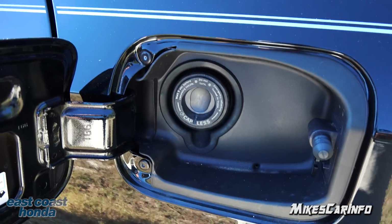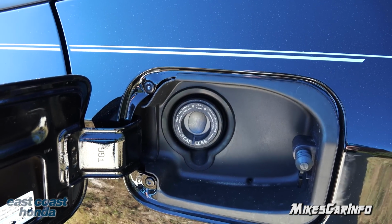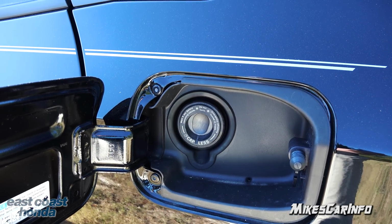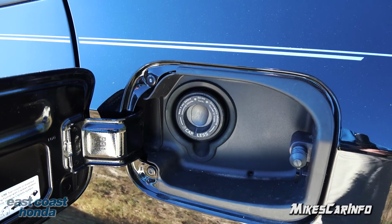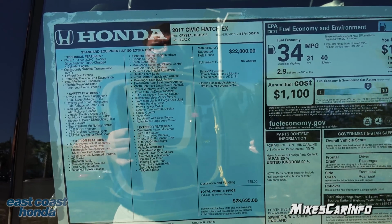And check it out. No fuel cap. You just put the nozzle in there, pump the gas. You don't have to worry about a cap, losing the cap, getting in the way while you're pumping the gas, or the cap being too loose and your check engine light coming on. So that's pretty convenient. Let's take a look at the window sticker.